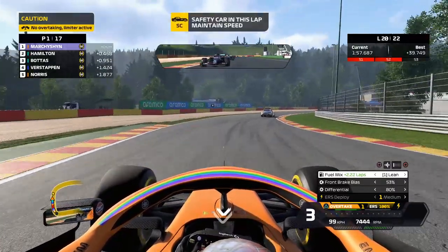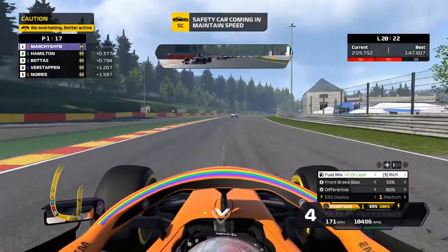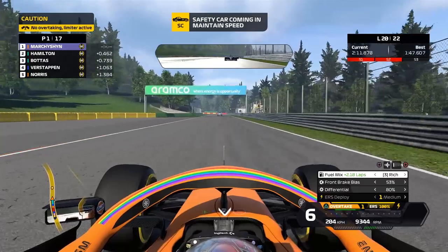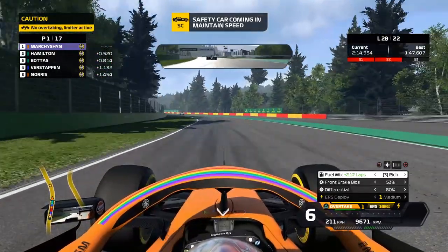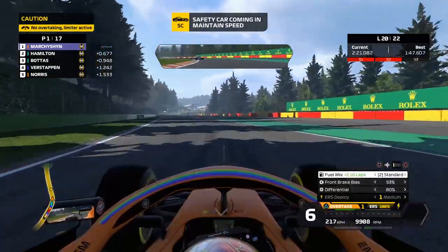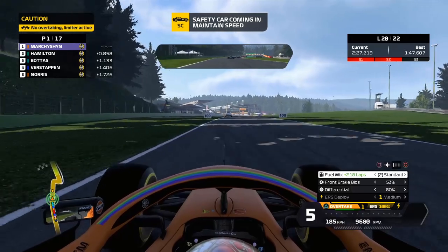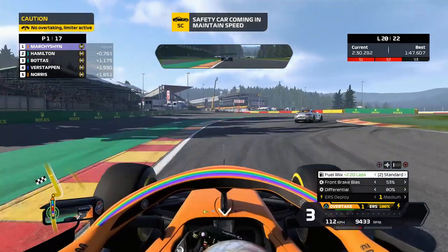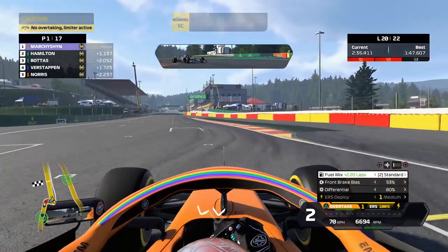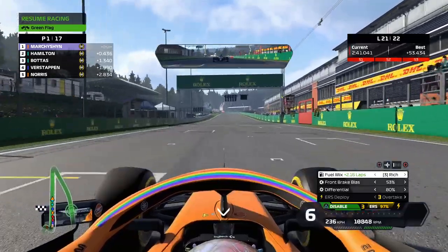Okay, the safety car is coming in this lap. We'll be pacing the field in sector 3. Make sure to respect the delta until the safety car is in the pit lane. I don't know what the delta is. Okay, clear.